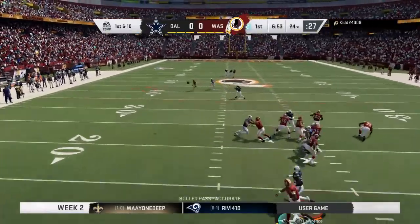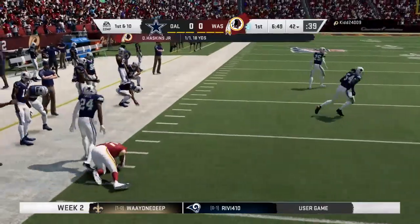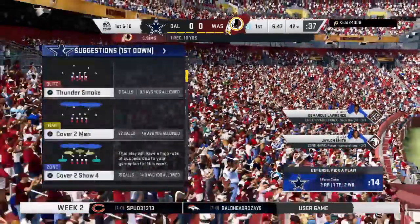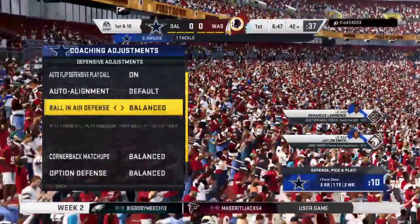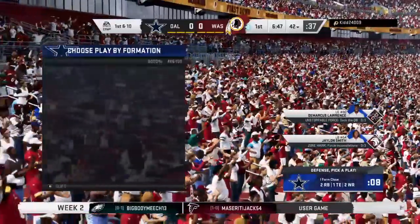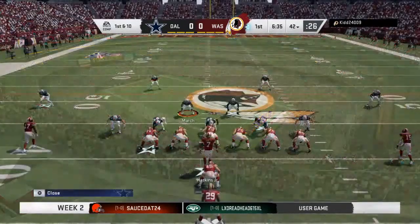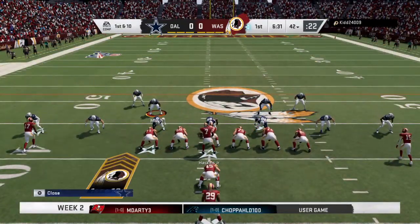Haskins. That'll be caught. It's Steven Sims. And they get him down, but not before he takes it across the 40-yard line. An early statement on the game's first play. 18 yards and a first down. First and 10 at the 42-yard line. One play has him up past the 40 already, and another first and 10.